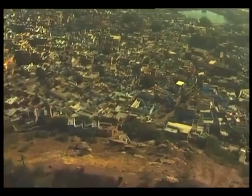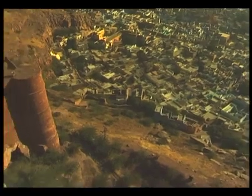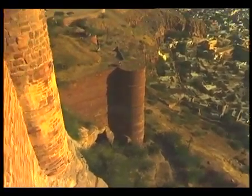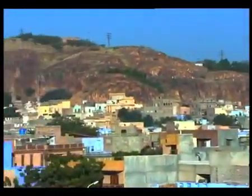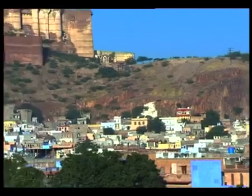With a growing population, the city has been expanding and has reached the base of the fort. Illegal constructions have begun to disfigure the fort's beauty.